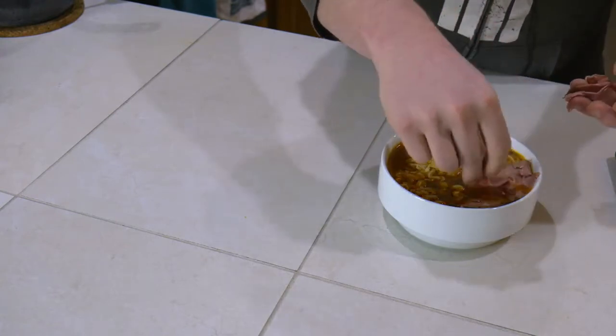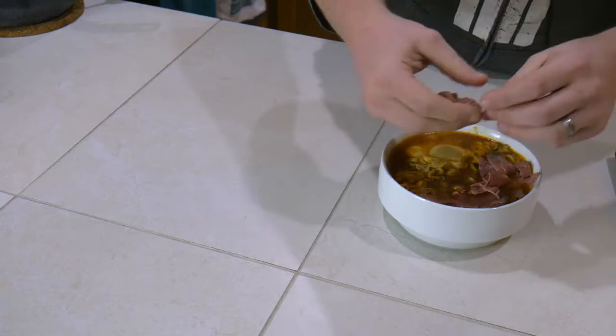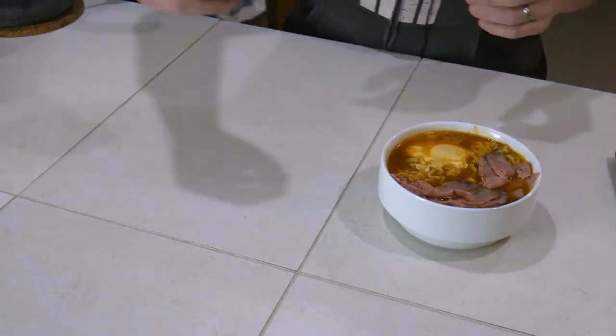Now the great thing about this is if it's lunch meat that you're using, it's pre-cooked. You don't have to worry about it cooking or anything like that. Like I said, this is roast beef. It's already pre-cooked. You can just set it in there. You don't have to worry about it.